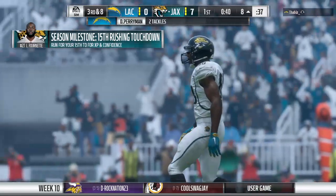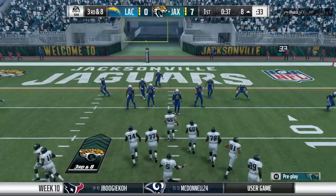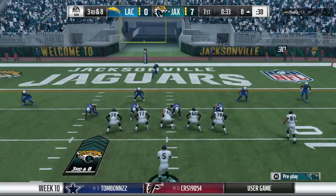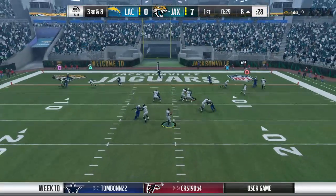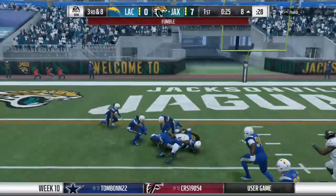That was a nicely run slant route, and what the receiver's trying to do is make the defender think he's going upfield for a deeper route, and then breaks it off, usually after about 3 to 4 steps, and cuts towards the middle of the field. And now what he's trying to do is use his body to keep the defender away from the football and get the quarterback. Hammering from the goal line.